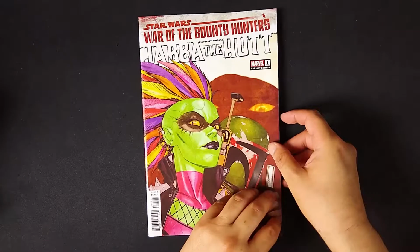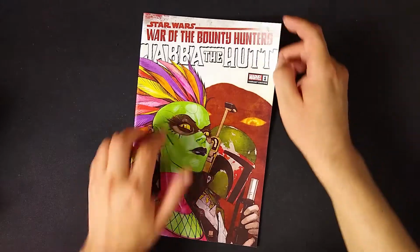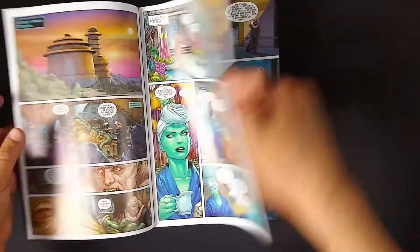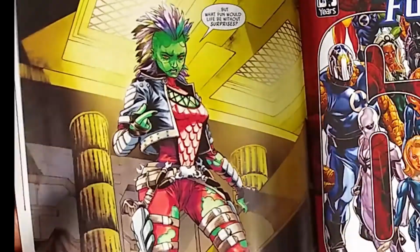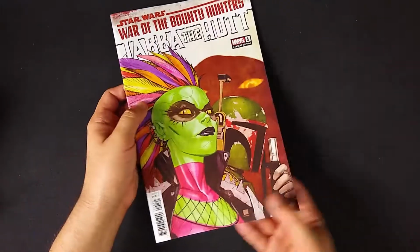There are about 7,000 side series for War of the Bounty Hunters, and this one's Jabba the Hutt #1. Amazing cover here. I believe this introduces a brand new character. This character over here, I think she's new. And very cool cover, brand new #1.